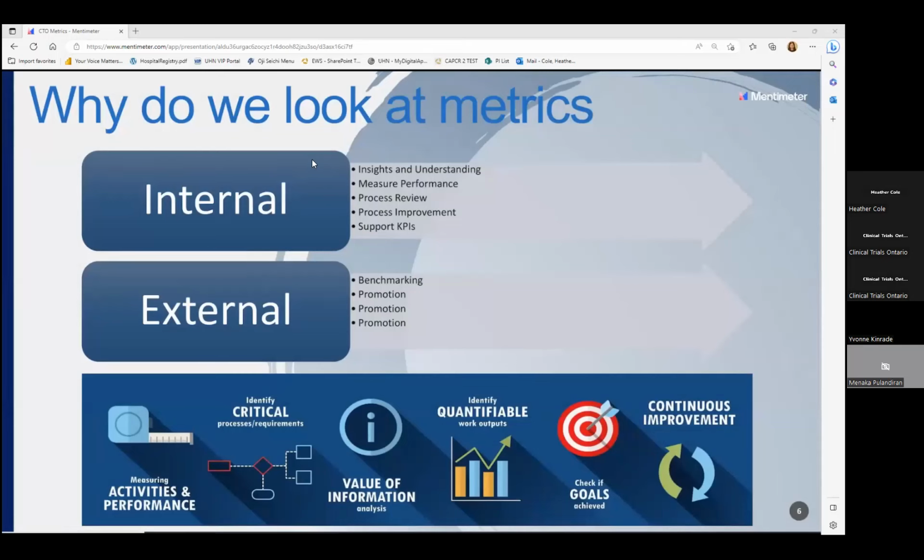Okay, so often when I'm looking at why we look at metrics, I tend to break it into internal and external reasons. When we're looking at those internal reasons, it's really going to be the value add to your own program. So why are we looking at our own metrics? And when we're looking at external reasons, it's really going to be the value add to our program by sharing our metrics beyond our walls.